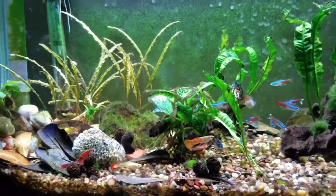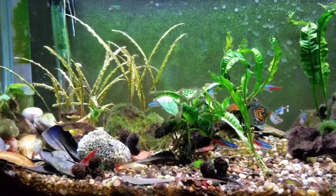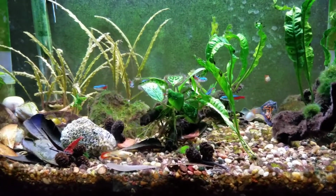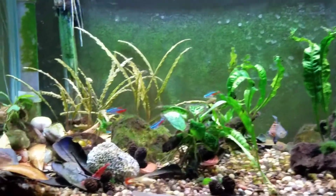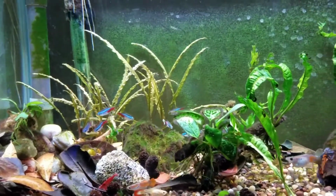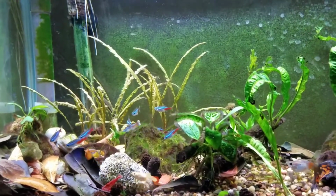Joe here, and I'll give you a real quick update on my 10-gallon tank. I'm going to start off with the Neon Tetras. I have touched on my thoughts about these guys in past videos. They are really cool fish, and I like them. I'm just not crazy about them in this 10-gallon tank, so I do plan on getting rid of them.